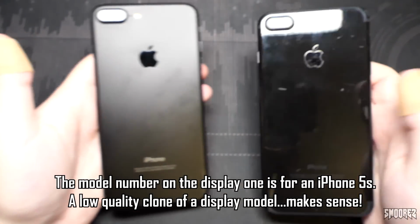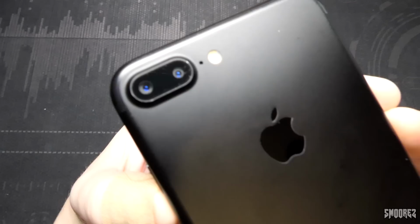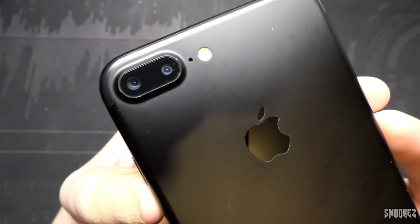I have a feeling the GOOPHONE actually looks better than this display model thing I have, so let's just get this out of the way and focus on this. Dual cameras, right there. Which one's real and which one's fake? You'll have to wait and see until the teardown.